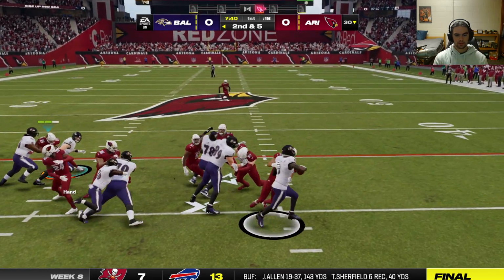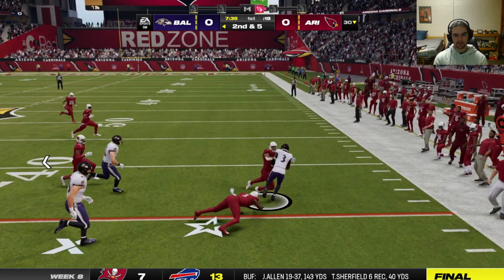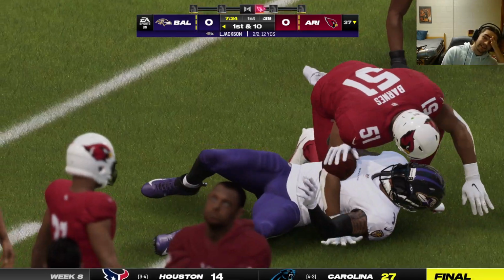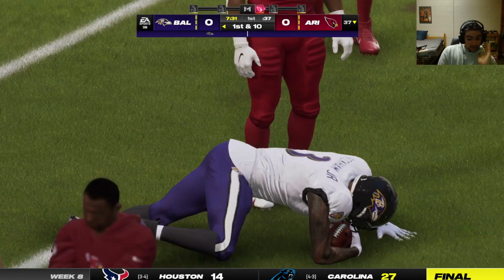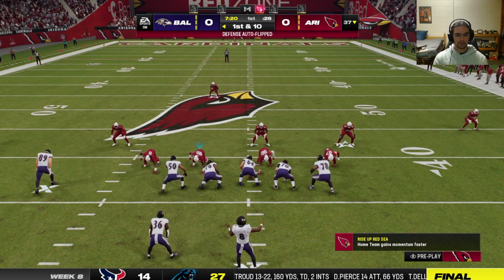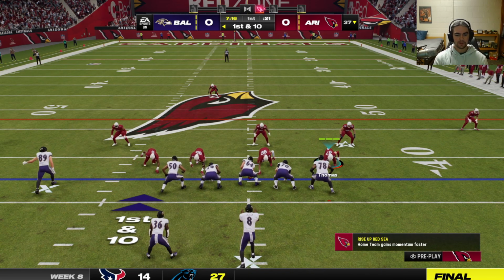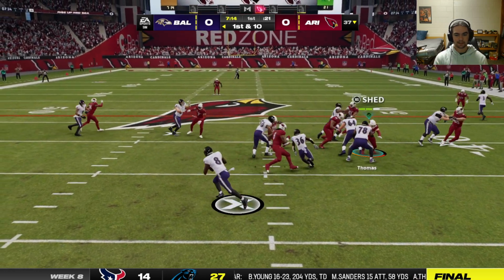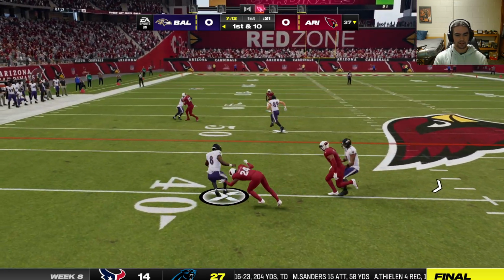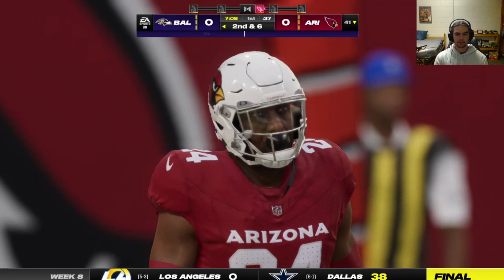Motion. Odell and the jet sweep. Almost gets tackled. Budda Baker misses. That's just, oh my goodness. Horrible tackling from the Cardinals there. Budda Baker was out last week, and let's hope it was just rust from not playing. And Lamar going to take a read option left. That's Jalen Thompson on the tackle.